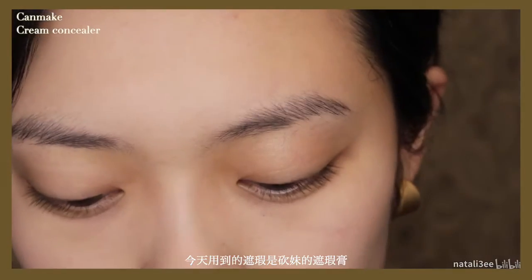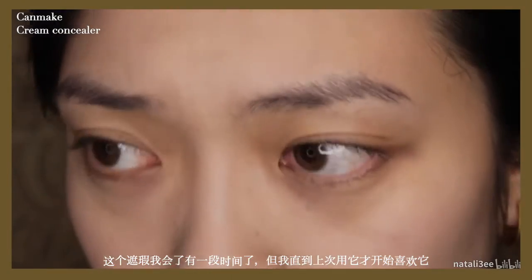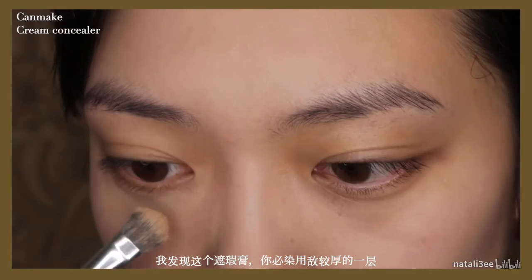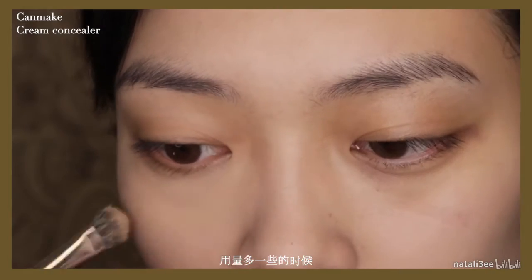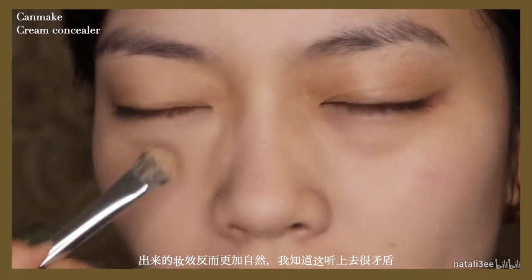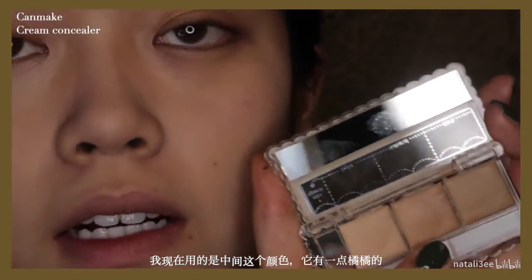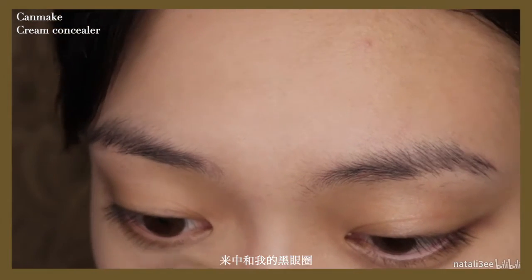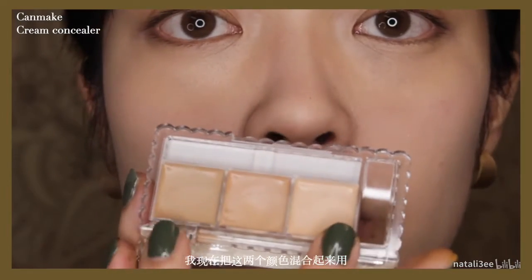The concealer I'm using today is the Can Make concealer cream. I bought this concealer a while ago, but I never really liked it until the last time I used it. I discovered that for this concealer you have to use a good amount. You can't just apply a thin layer. When you use a large amount of this, the finish is actually much more natural. I know that sounds really counterintuitive, but right now I'm using the shade in the middle. It has this orange peachy undertone to neutralize my dark circles. I'm gonna do the same thing on the other eye. Now I'm gonna use these two shades mixed.